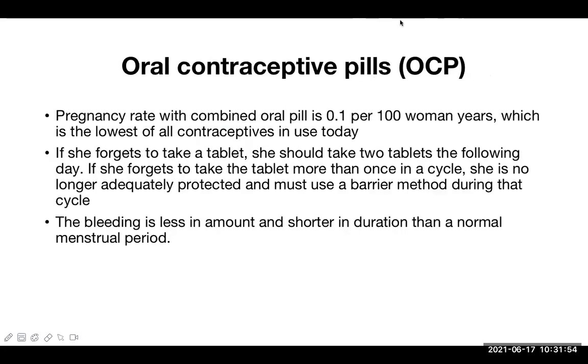Now, let's move on. Let's talk something more about oral contraceptive pills or hormonal contraceptive method. Pregnancy rate with combined oral pill is, just have a look here, 0.1 per 1,000 woman years, which is the lowest of all contraceptives in use today. But they have to use it very correctly. If she misses it even on one day, probably not much problem if she takes 2 tablets the following day. But if she forgot even on that day, then she is no longer protected.